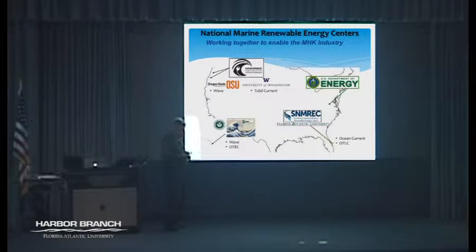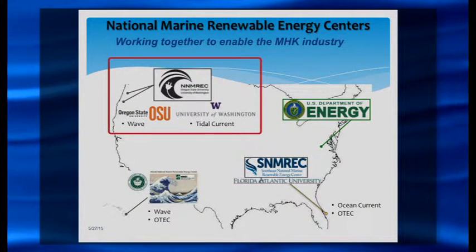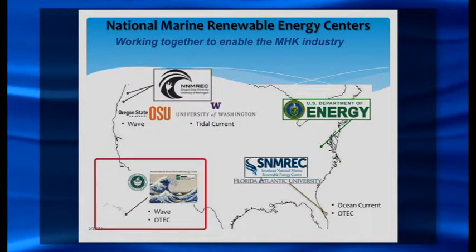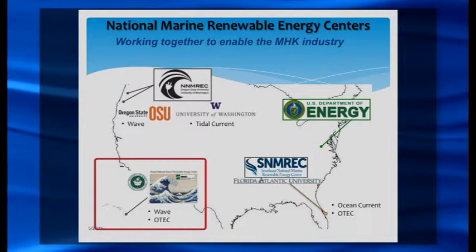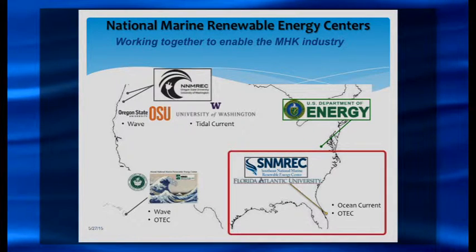So here's just a quick little diagram of where we are. And again, I just kind of mentioned that. So Oregon, it's actually in Oregon at Oregon State University and the University of Washington. Hawaii is obviously not to scale. But Hawaii is doing the wave and the ocean thermal again because they're on a volcano. They're really close to very deep water, so you can get really cold water and bring it up. It's much more accessible for them than a lot of other places. And then, of course, SNMREC's down here, ocean current.